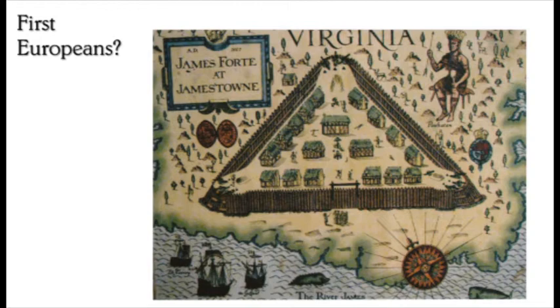St. Augustine, Florida, established by the Spaniards in 1565, is a good example. La Place Royale, which is actually Montreal, was established in 1611. Jamestown, Virginia, was founded in 1607. The Kennebec River Plantation was founded in Maine in 1607.